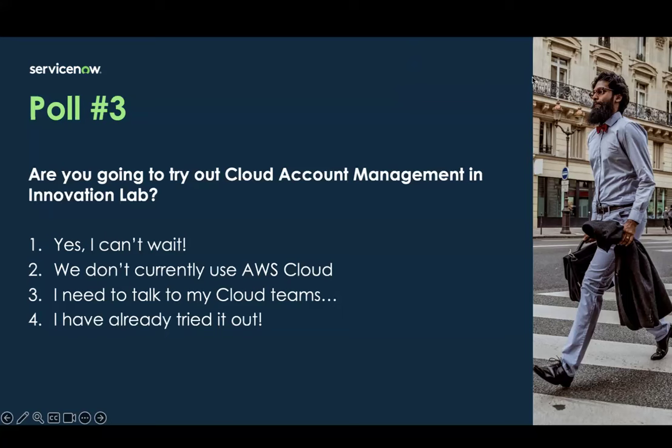We want to better understand from you, now that you've seen how cloud account management is, first of all, free, and second, again an Innovation Lab release. So it's a really powerful way for you to share your experience with us so that we can keep improving that product. And especially if you have visibility entitlements, you can test it out for free in your still prod environment. So I would say, why not, right?